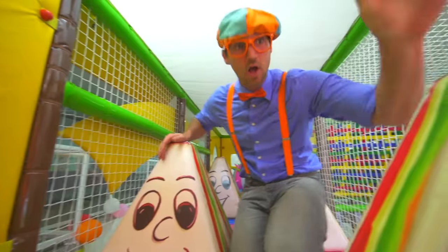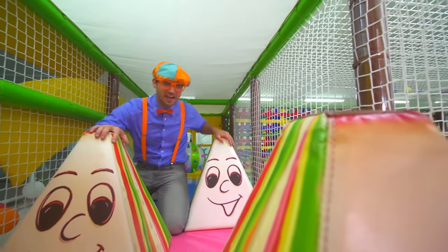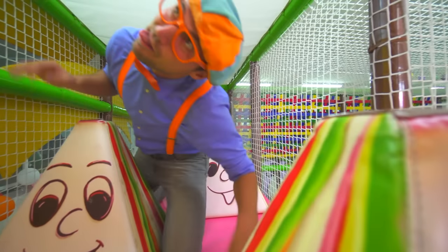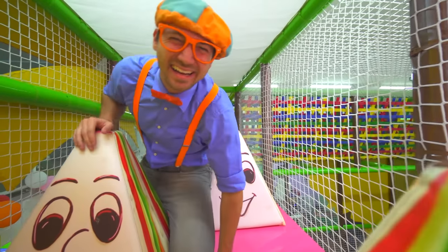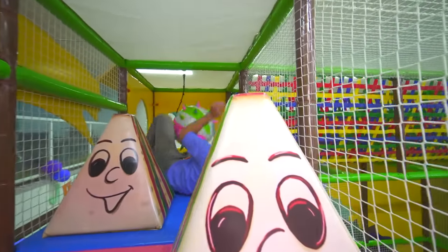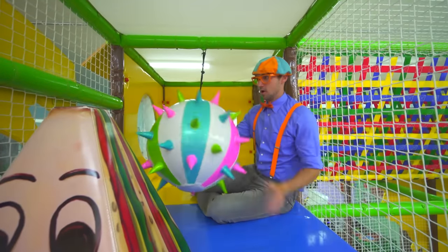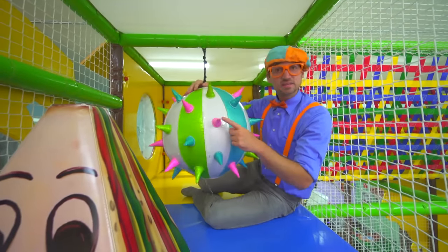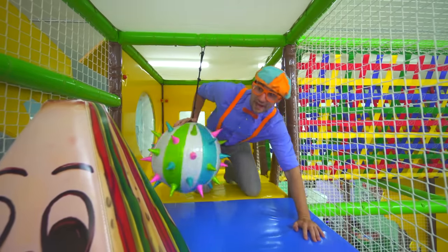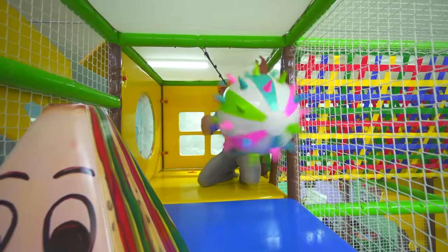Okay, whoa. Look at these pyramids right here. Whoa. They have smiley faces on them with their tongue sticking out. Look at this spiky ball. Wow. There's pink spikes, blue spikes, green spikes. Okay. Watch out. Whoa.